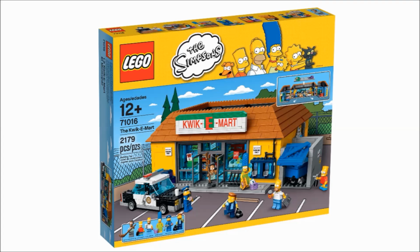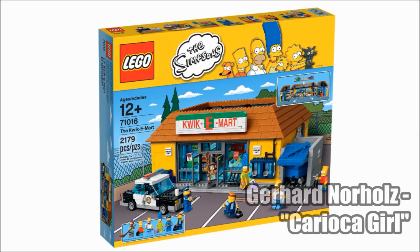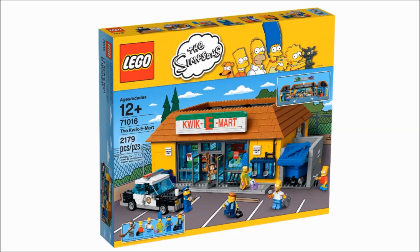My fourth favorite LEGO set of all time is the LEGO The Simpsons Quickie Mart set from 2015. I could probably say that this is the best set on this list along with the Parisian Restaurant, and it's also one of my favorites. The reason why I think this is one of the best is because of its design. It's versatile so that it pleases fans of the show and fans of LEGO sets and LEGO City in general.